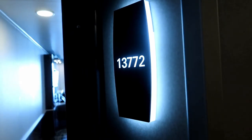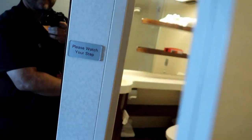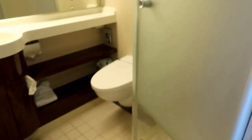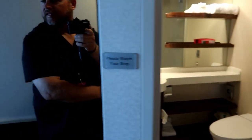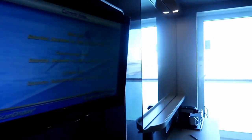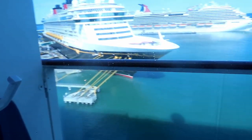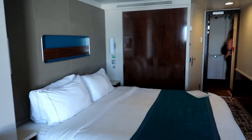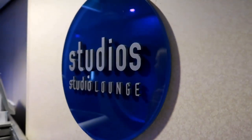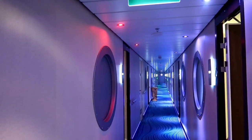Room 13772, which is just a balcony room. Standard. All the bathrooms have been pretty much the same. You get your Freestyle Daily, your TV, couch, and then just a standard balcony. Nice rooms. These are all single rooms.